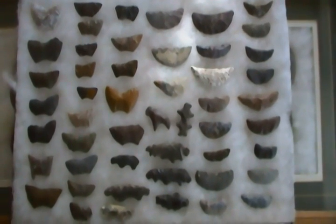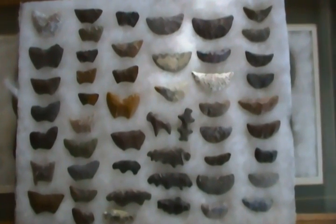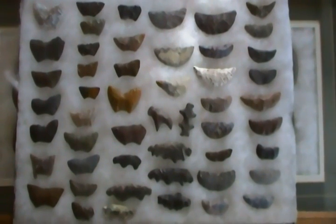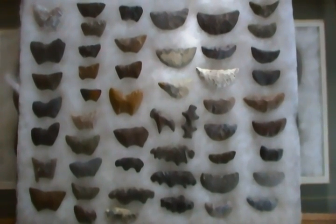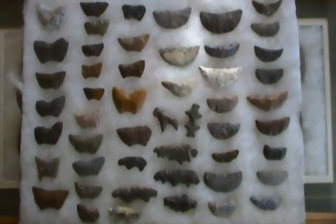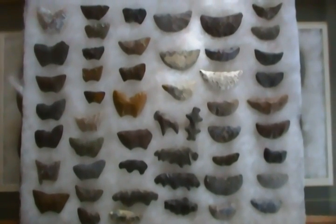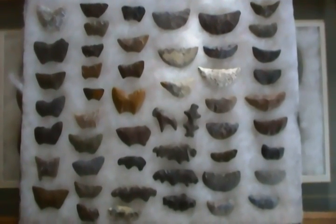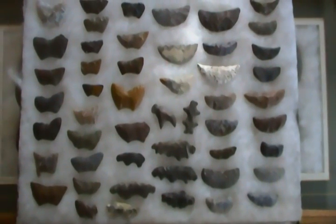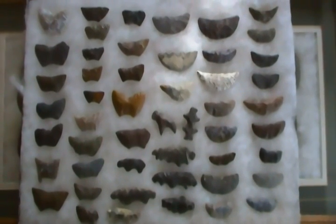In the second video I made, I showed you some Clovis points. This is a case of what are called crescents. The age of them is roughly early archaic, from most recently about 5,000 years ago, and they do go back a good 9,000 years ago. And they haven't really been able to quite figure out what they were used for.